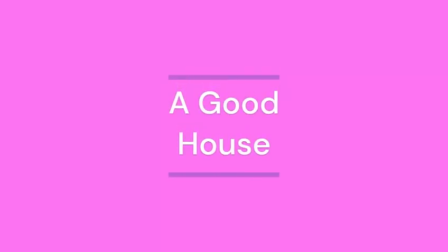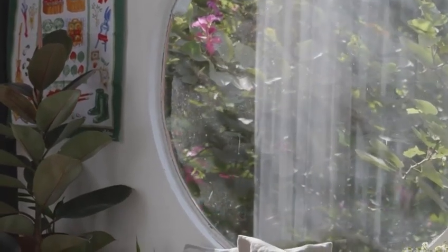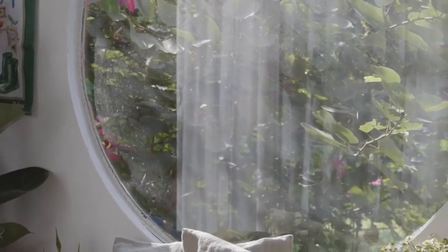A good house. A good house should have enough doors and windows to let fresh air and sunlight in. It should be neat and clean.